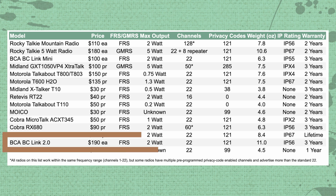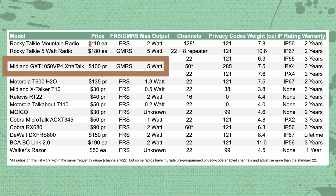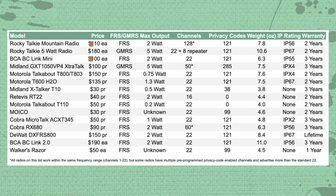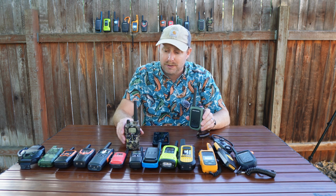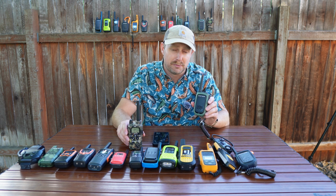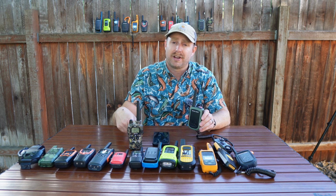A radio like the BCA is going to output at 2 watts on those channels, but a radio like the Midland GXT or the Walkie Talkie 5 watt are going to output at 5 watts on those channels. And that just gives them the ability to have a much greater range and go through more difficult terrain. Between these two though, the Walkie Talkie has even more capacity to range farther for a couple of reasons.